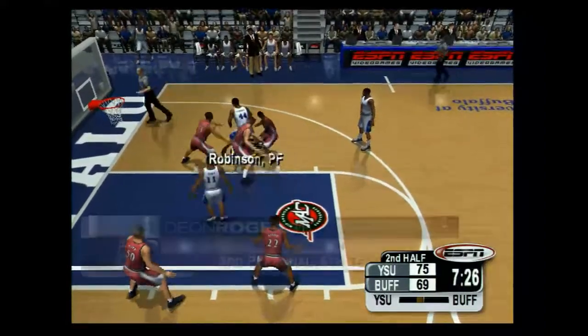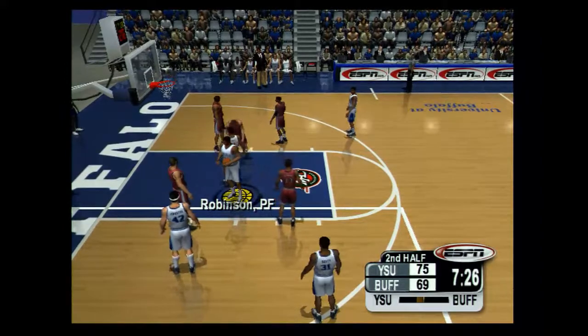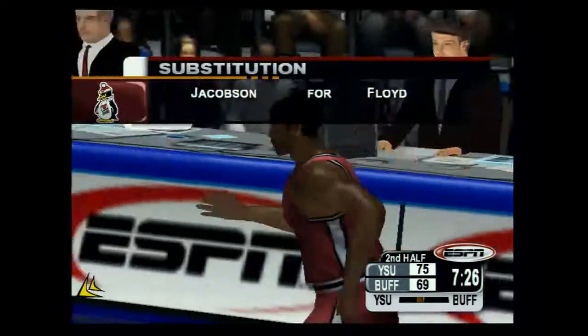They take it in. Rogers is hit with a reach-in call. That's his third foul so far. Floyd will leave the floor.